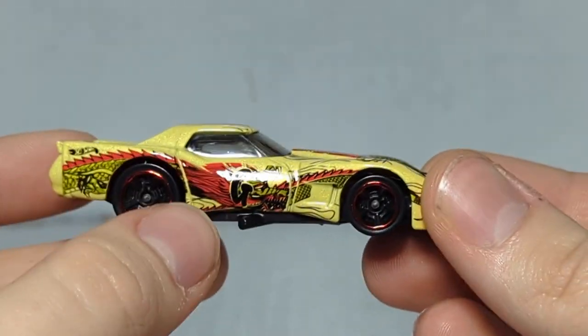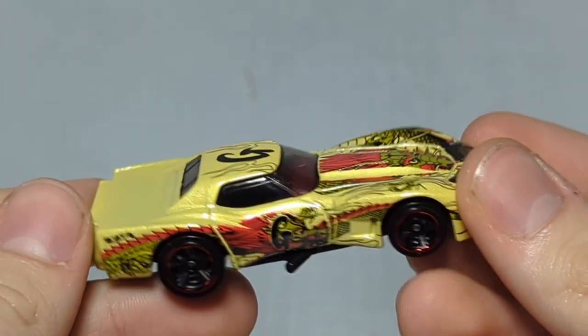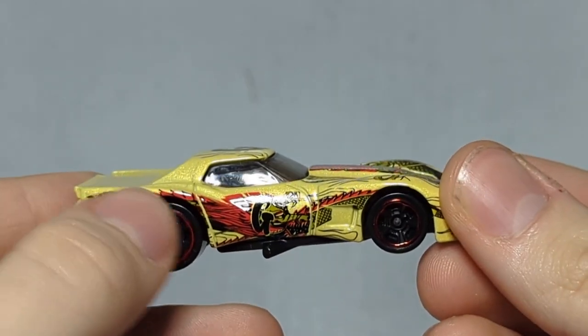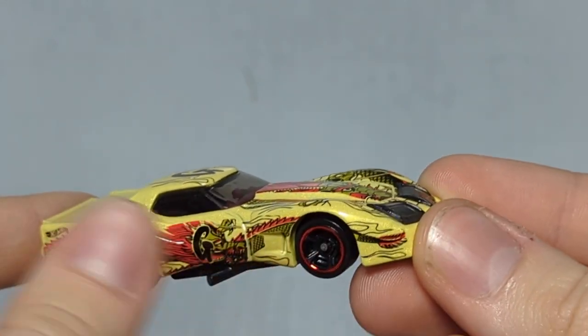It's really weird. I got the black letter G there, black chassis, black tires with red rims, and then of course the smoke window. So you got the letter G there, Hot Wheels logo there, and then the dragon, the serpent going down the side. That looks really cool. I absolutely love that a lot.